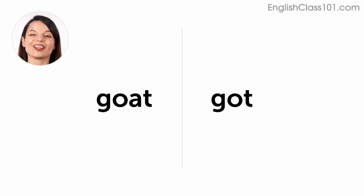Let's practice. Compare the sounds in these two words. Which word has the more open sound and which has the more closed sound? Goat, got.